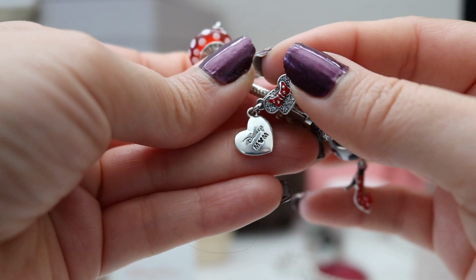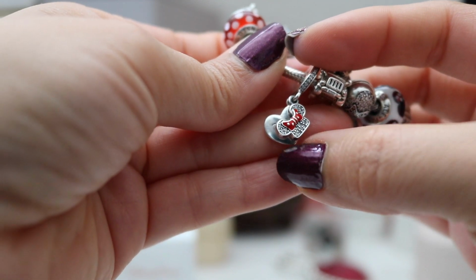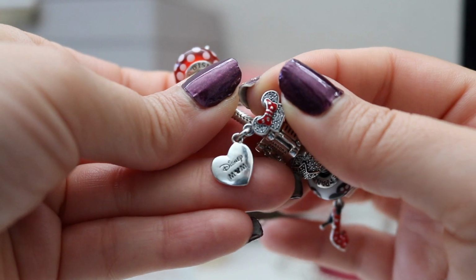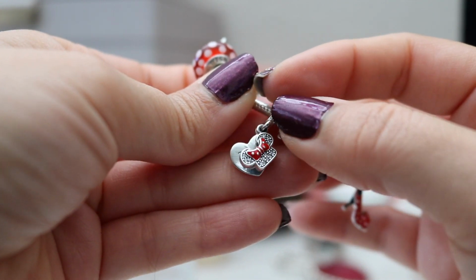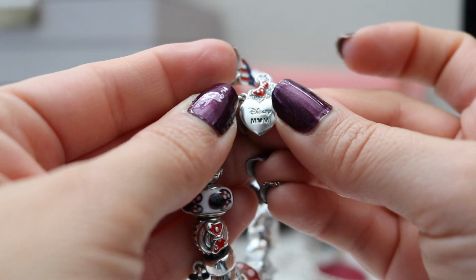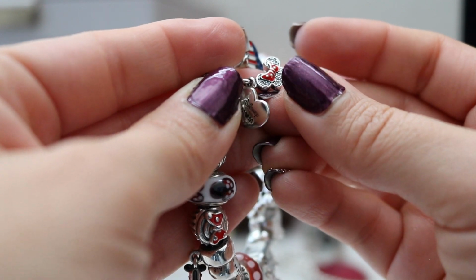We love all the characters. We love all the princesses. This is dual-sided, which is nice, right? I think sometimes they just neglect the back because nobody's ever going to see it. So I'm really pleased to see that CZ Minnie head, Minnie ears, is on both sides. And on the back of the charm, it also says Disney Mom there. Good job, Disney and Pandora. You guys did well on this one.